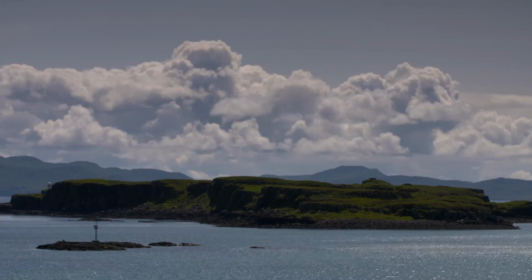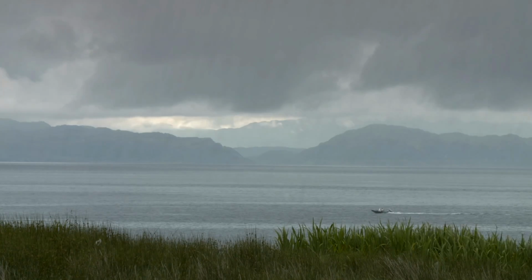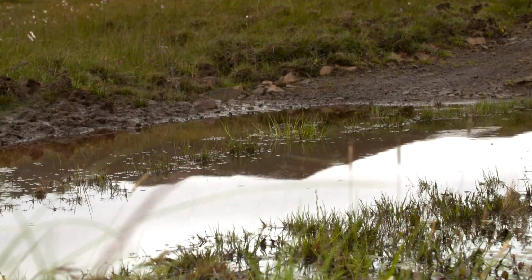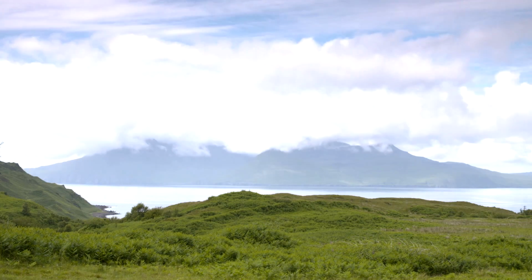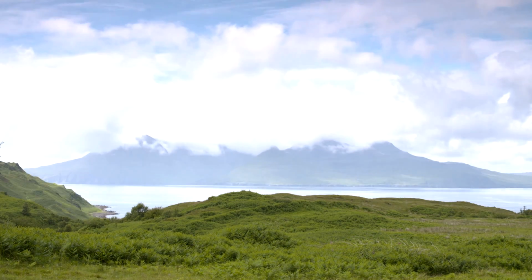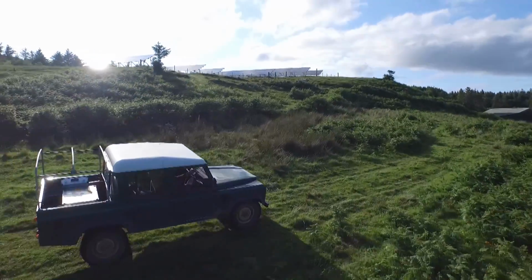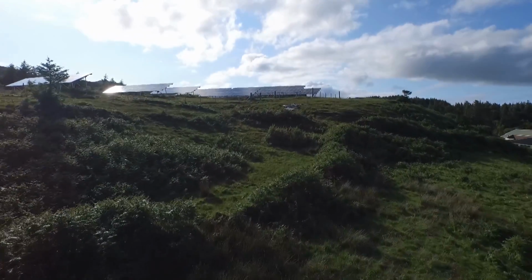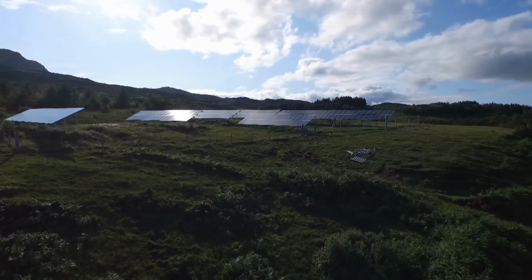The Isle of Eigg is an island in the Inner Hebrides off the west coast of Scotland. Temperatures here rarely rise above 16 degrees Celsius, even in the summer. The frequent rain falls on grassland, shrubland, and moorland. Despite the raw climate, the islanders get their electricity from solar cells.